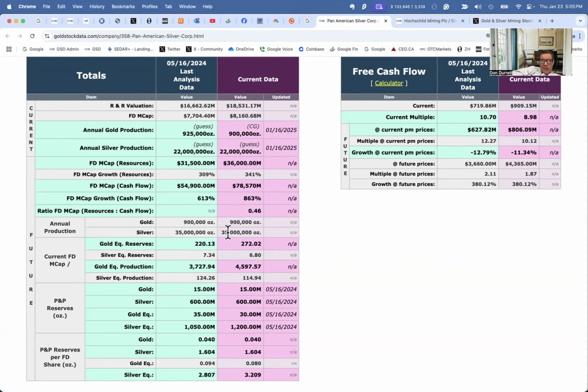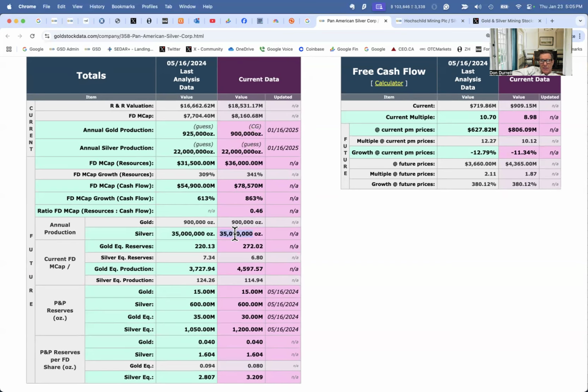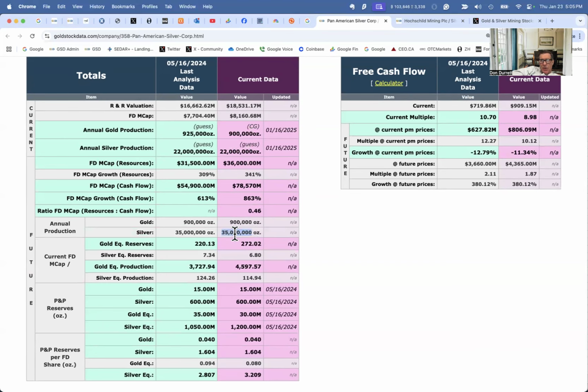And I'm only adding another 13 million ounces of silver. So basically, I'm expecting the mine in Guatemala to come back online. So if it doesn't come online, we won't get the nine bagger. So the nine bagger is based on the expectation. They've been working on getting that mine restarted in Guatemala, Escobal, I believe it is. They've been working on it for 5 years, but they're getting closer, I believe.